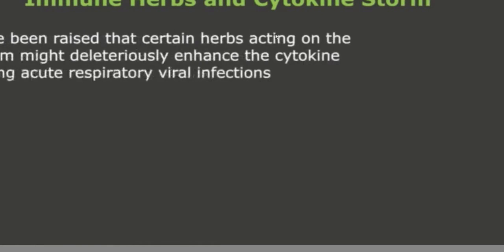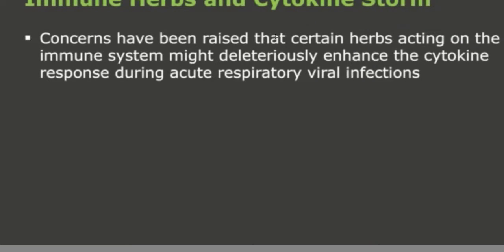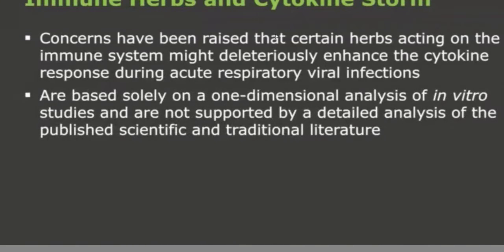So there are concerns that have been raised that certain herbs, echinacea, medicinal mushrooms, astragalus, elderberry in particular, because in test tube research they've been shown to enhance cytokine responses, might also deleteriously enhance the cytokine response during acute respiratory infection, viral infection, and hence increase the risk of cytokine storm. Now, these concerns are based solely on a one-dimensional analysis of in vitro studies. And I've already discussed in vitro non veritas. And they're not supported by a detailed analysis of the published scientific and traditional literature.